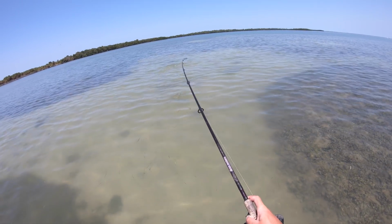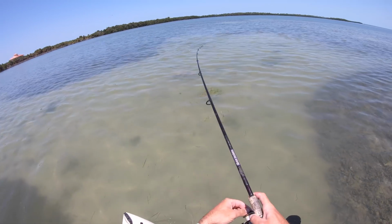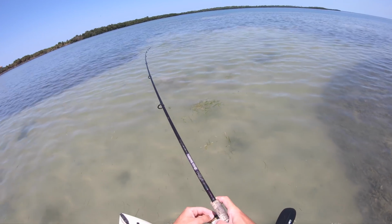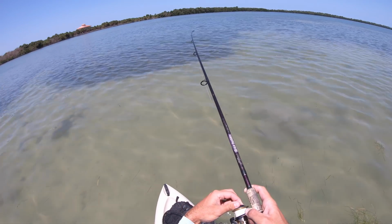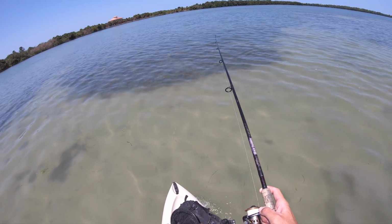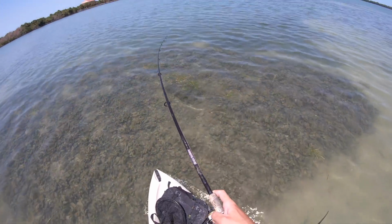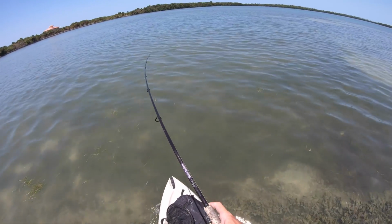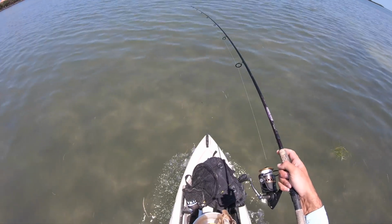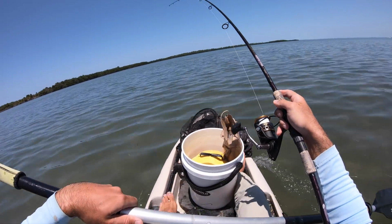Got him. That is not a nurse shark, that is a lemon shark. Okay. I'm getting towed right now. All right, I guess we're going shark fishing today. Look at how fast he's towing me right now.